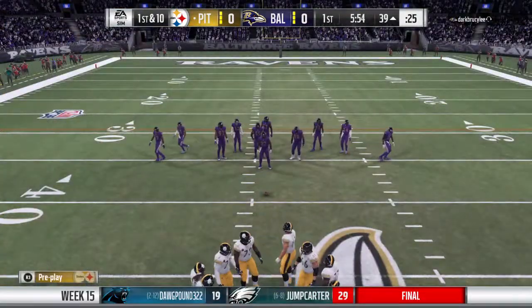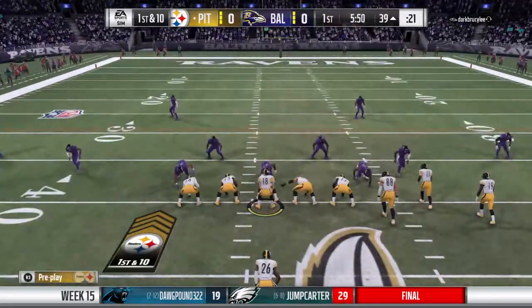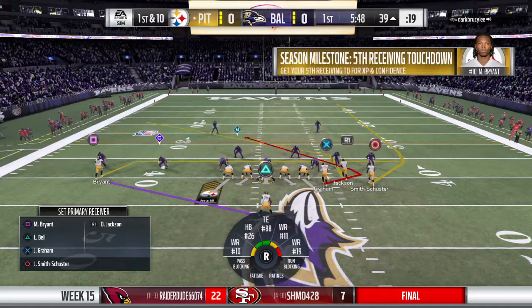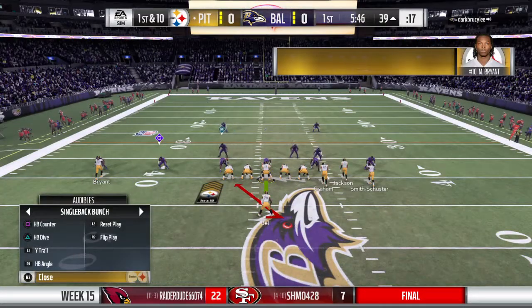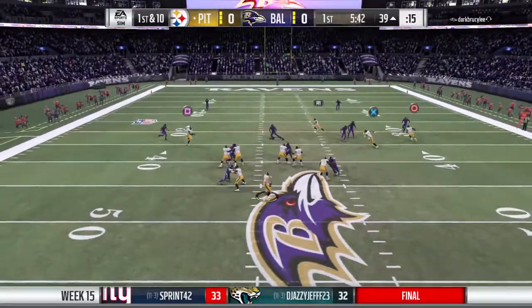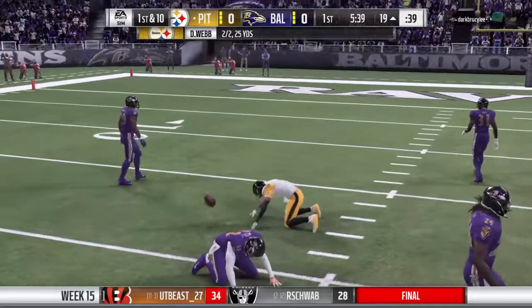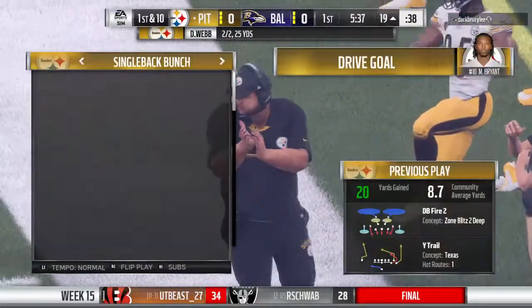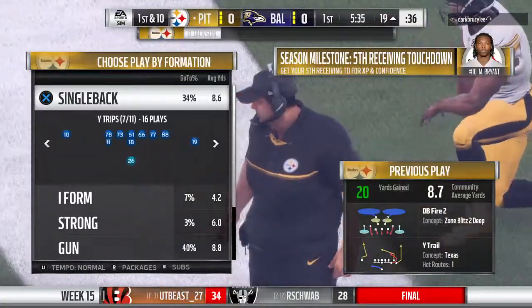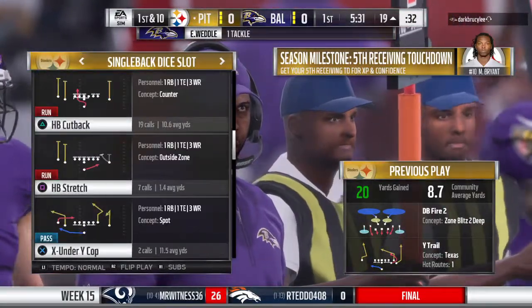And a new set of downs here after picking up the first on the ground. Here we go. 3-19. Here's Webb. He's got the hook up here to Deshaun Jackson. And he gets this one all the way down inside the 20-yard line. A good pickup there of 20 yards.